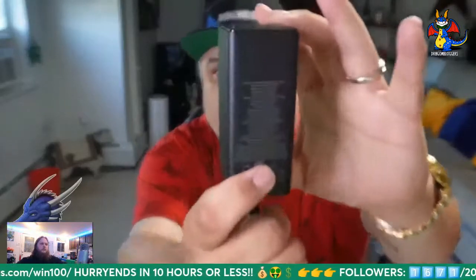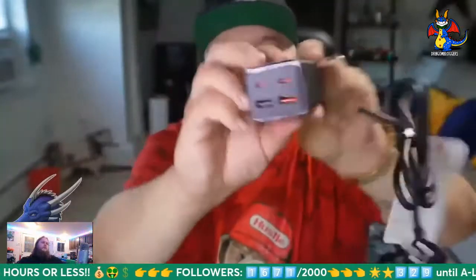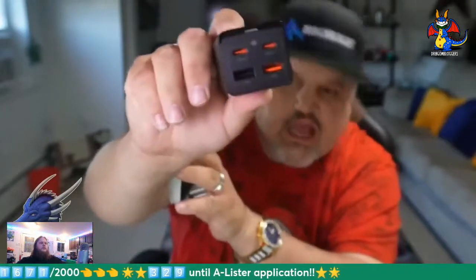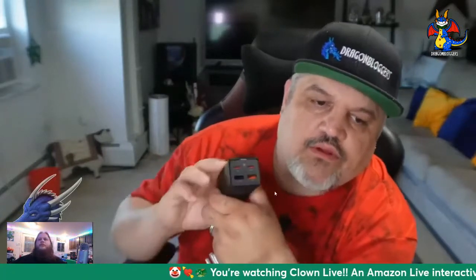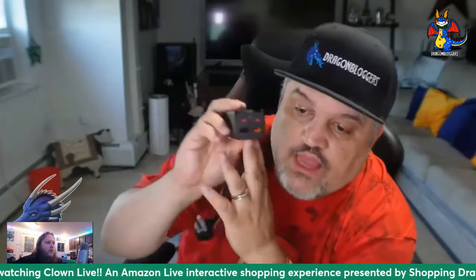The size is very small. This is actually cool to have something this small. They nicely pronounced their logo. Then you have your two USB-C ports plus your USB-A ports. Nice to have all of that in there. You have the capability of charging all kinds of stuff. Remember, you can charge multiple devices with this. It will allow you to do that. That is actually cool to have.